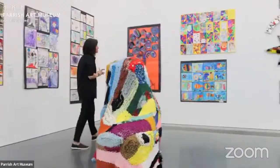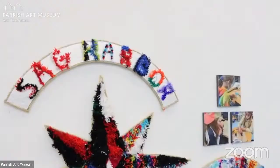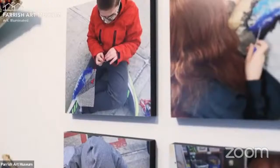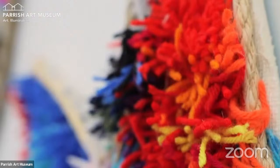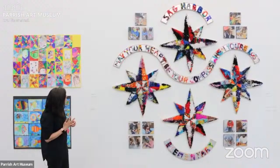And then one more piece using yarn is also from Sag Harbor Elementary School. This piece uses the rug hooking technique, which you may be familiar with, but also comes out of a traditional practice from the North American colonies, where settlers made rugs out of scraps of yarn. And it seems fitting that Sag Harbor Elementary School should use that tradition, a seaside craft, to make what's called a compass that says, "May your heart be your compass when you're lost."